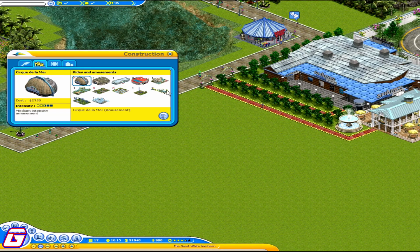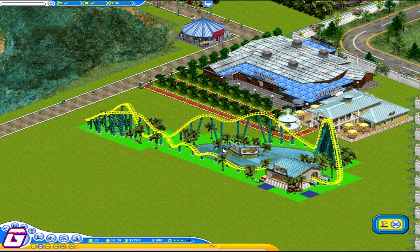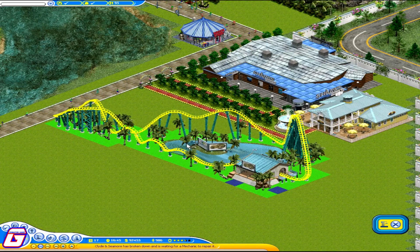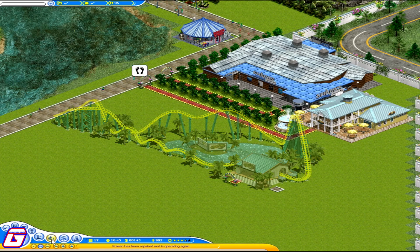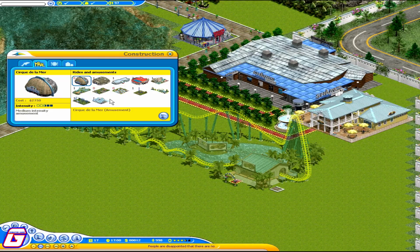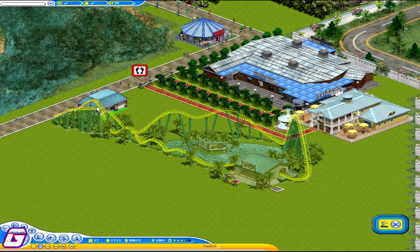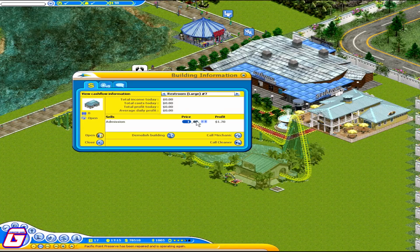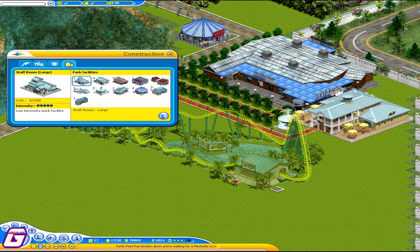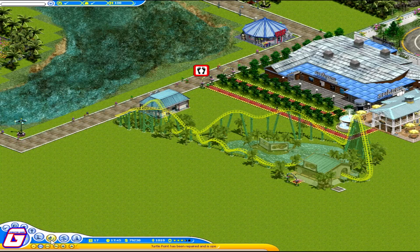So what else we have is we'll go ahead and get a brand new roller coaster set up. So we'll have it right on the edge right there. We'll get our trees and stuff placed here in a second once I get the restroom placed down right about, move it over, there we go, right there. Got our restroom placed down. What else can we do? We can also put in, leave it at that for right now.